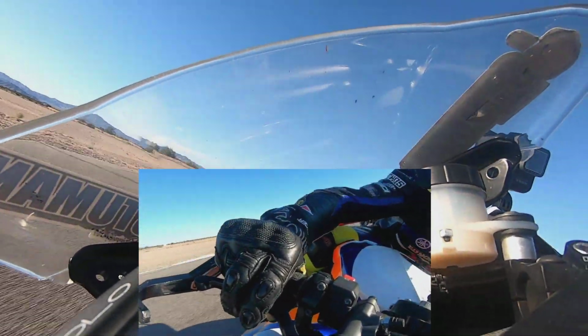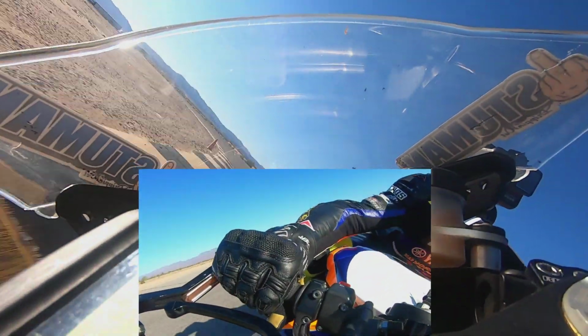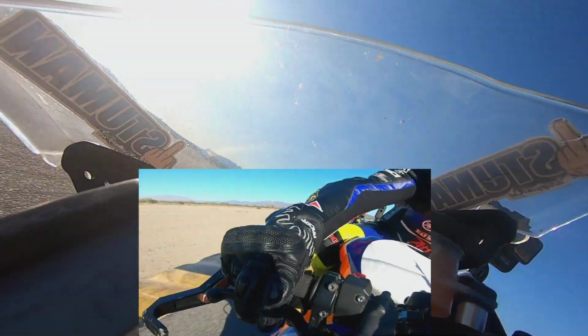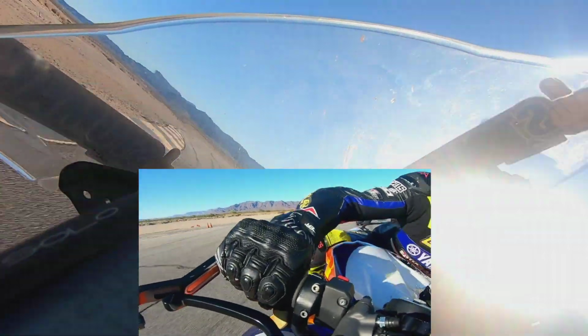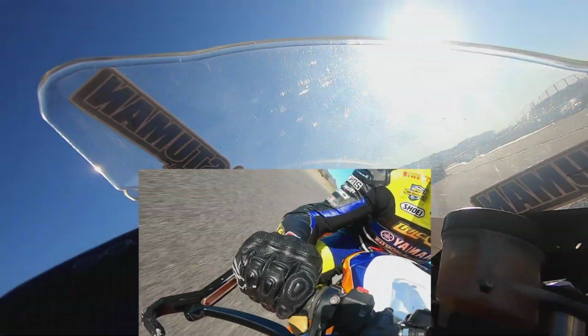So that's the 3 stages of throttle control. Shut throttle going into the corner, gradual roll on through the middle of the corner, and then getting real aggressive and driving the bike with the throttle off of the corner.